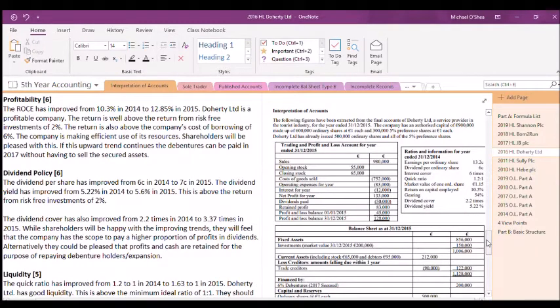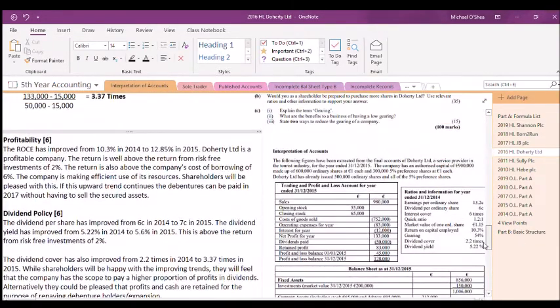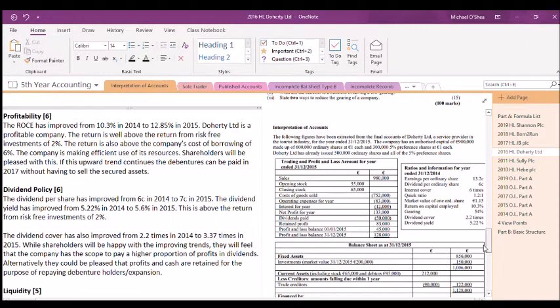This is the 2016 Doherty Limited Interpretation of Accounts. We're just looking at Part B here. I'm going to quickly go through a lot of this in terms of the answers, and then I'm going to talk a little bit more as if I was in a classroom situation, giving a little more background and education on what we do talk about for these kinds of questions rather than just reading out answers.